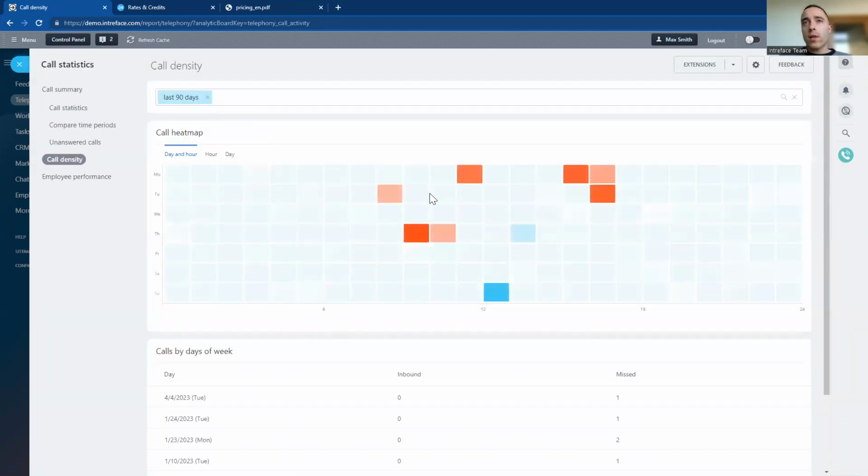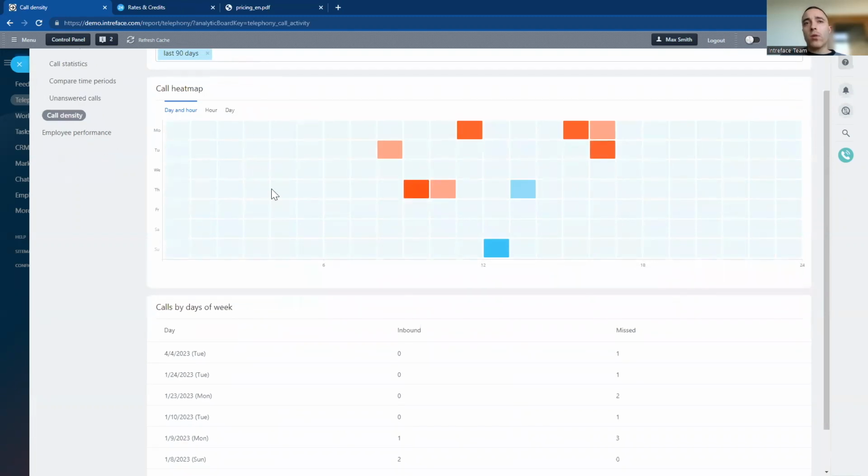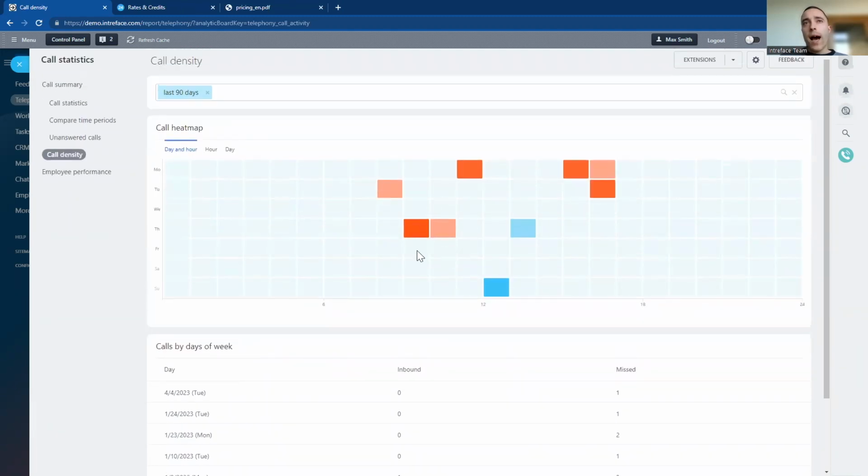Or if you are a call center, you might want to see how those calls are distributed so we can see how busy we are at different times of the day. So this is really useful for actually resourcing. I can see when we're busiest at a different time of the day. So on Sunday around midday, this is when we're really busy. So we need to make sure we have enough staff on and booked onto the system.